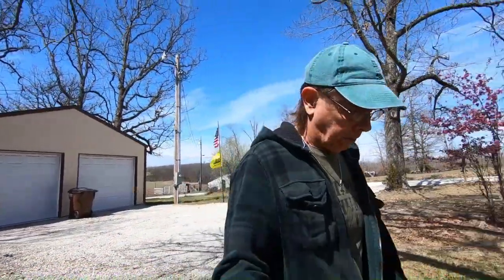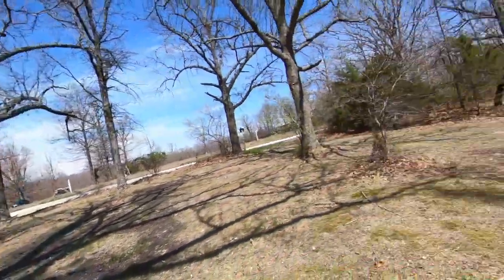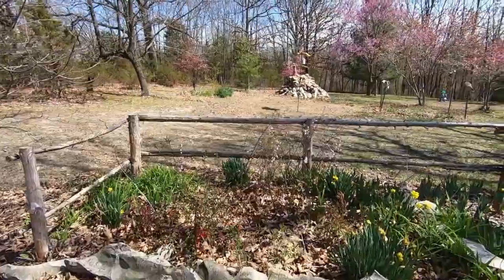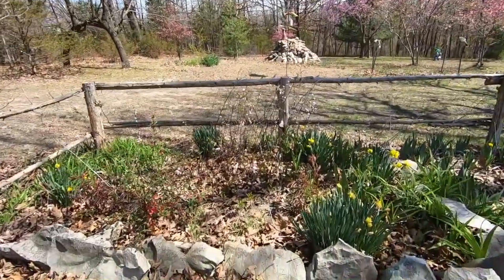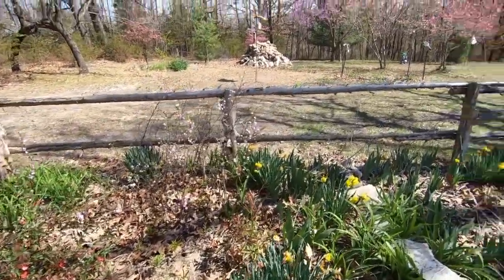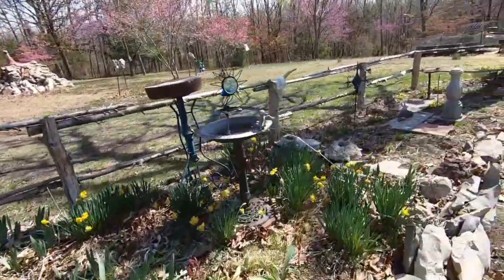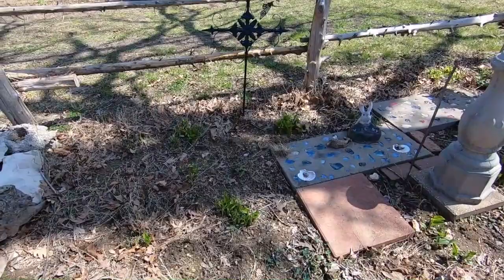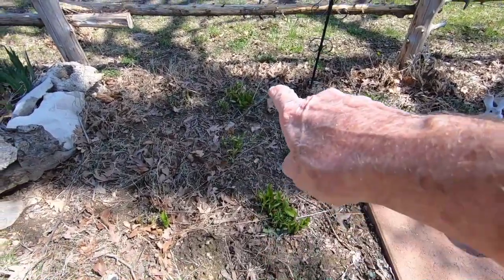So let's go over here to our second flower bed. I think I'll just walk over there real quick with everybody. And this is what we call our cedar fence flower bed. It's actually divided. We'll start down at this end. This end here is strictly hostas. So you can see all the hostas right in here coming up.